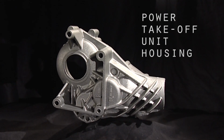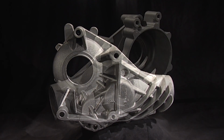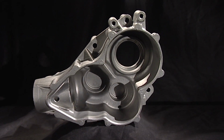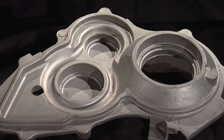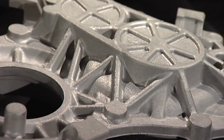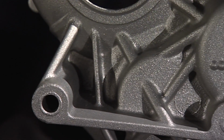Castalum produces in excess of 400,000 sets of PTU castings per year, using our niche squeeze casting process P2000. Each set consists of a case and cover casting, which together house the drive mechanisms for four-wheel drive mode in both on- and off-road vehicles. Traditionally, these parts were cast or forged in iron or steel for the strength and durability that's required. However, our squeeze casting process meets all the demanding property requirements for these components, whilst offering all of the design flexibility and weight-saving benefits of an aluminium casting.